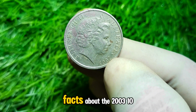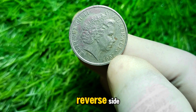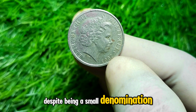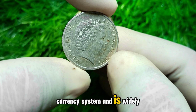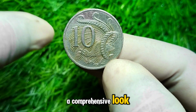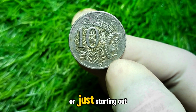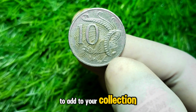Here are a few fun facts about the 2003 10-cent coin. The lyrebird design on the reverse side has remained unchanged since it was first introduced in 1966. Despite being a small denomination, the 10-cent coin is a crucial part of Australia's everyday currency system and is widely used across the country. And there you have it, a comprehensive look at the 2003 Australian 10-cent coin featuring Queen Elizabeth II. Whether you're a seasoned collector or just starting out, this coin is a wonderful piece of Australian history to add to your collection.